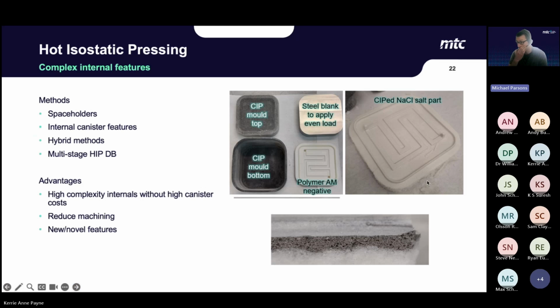So here is a component where we've used soluble space holder materials in a titanium component to make both voids inside the component, which would be very hard to do through another process, and also porous structures at the same time, just using essentially conventional table salt.